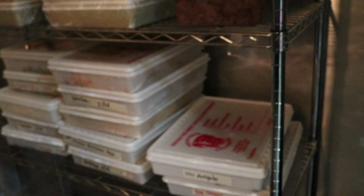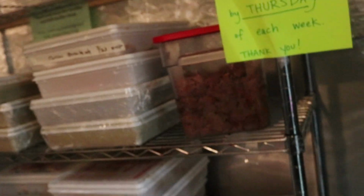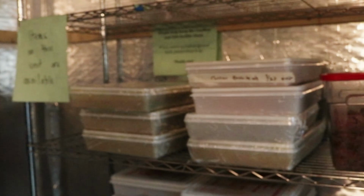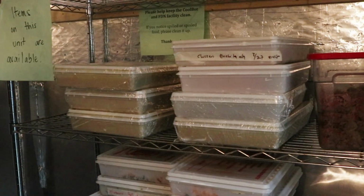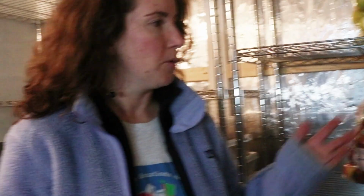So this is where we store the perishable food. This food came in today from the Statler Hotel. And this Cool Bot in the summer months is full to the brim with beautiful vegetables from our local farmers. This time of year it gets a little bit more sparse.